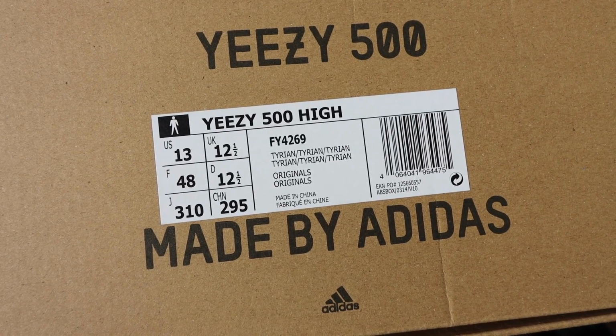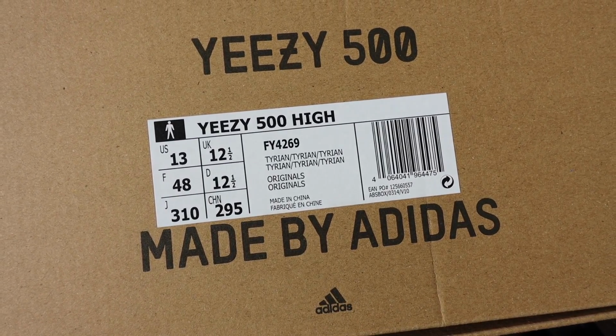I did go a full size up on this one, or half size up. I really don't know what my size is anymore. I thought for the longest time that I was 12, but then Nike told me I was 12.5. Then we checked the actual measurement. I think my right foot is 12.5 and my left foot is 12. But I don't know, so I'm clueless as to what my actual size is now. So anyway, this is the sneaker.